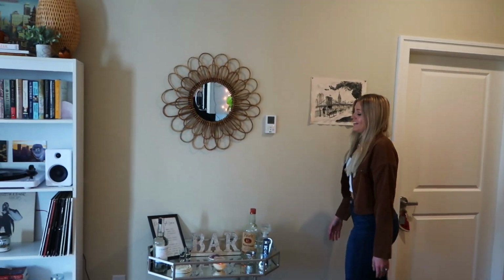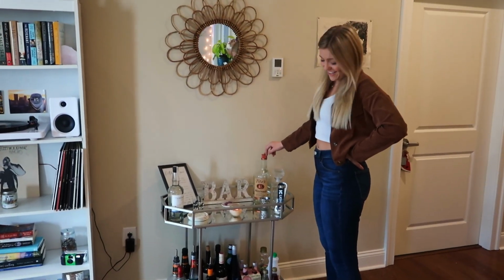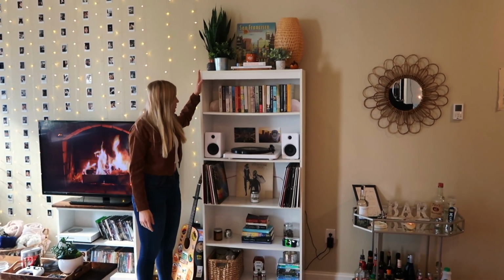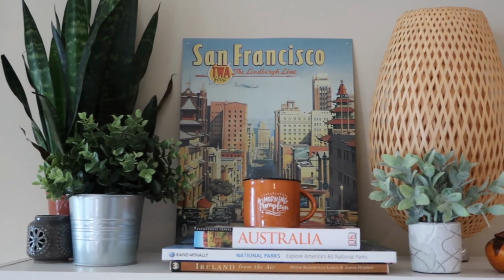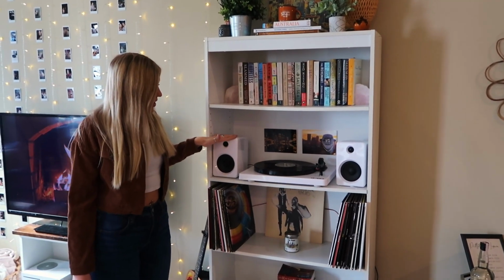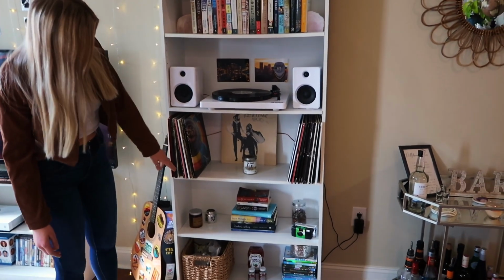Okay, moving on. So over here is our bar area. It's from Wayfair. It's a good time. Moving on. All right, so here is the bookcase. I got this bookcase at Walmart. I've had it for years. A lot of books because I like to read sometimes. We have this record player that I got from Amazon. And our little record collection, and just some more books.